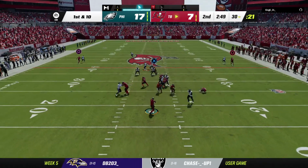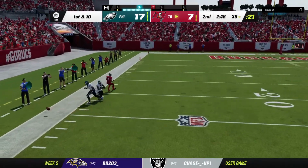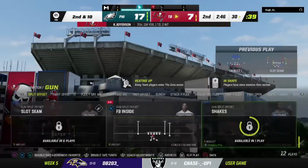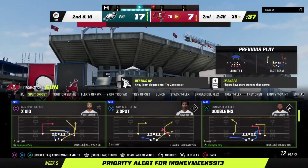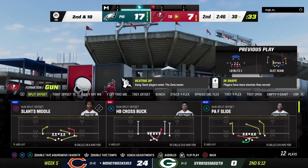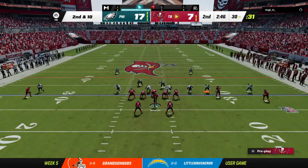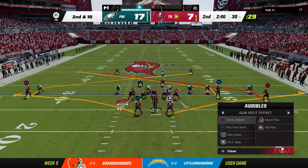He'll drop to throw. He's going to look deep down the field. And that is incomplete. Took a shot there on 1st down, but he couldn't reel it in. Absolutely no disguise on that one. They just went for it. Put him out there and said, go deep. Let's try and hit him. Unfortunately, to no avail.